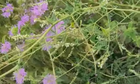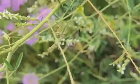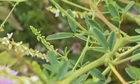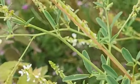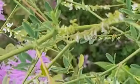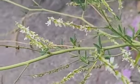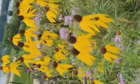and now I have come across a honeybee. Honeybee is busy visiting the white flowers of Melilotus alba. This is very useful in apiary, like any Trifolium. Trifolium repens, white clover. Trifolium pratense, the pink clover. But this is white one, and this is not in the genus Trifolium. Rather, this is from the genus Melilotus. So Melilotus is also growing in wilderness, and these are the flowers of Heliopsis helianthoides, brown coneflower.